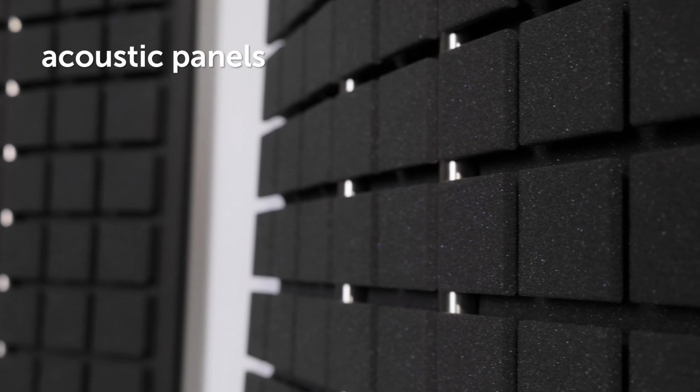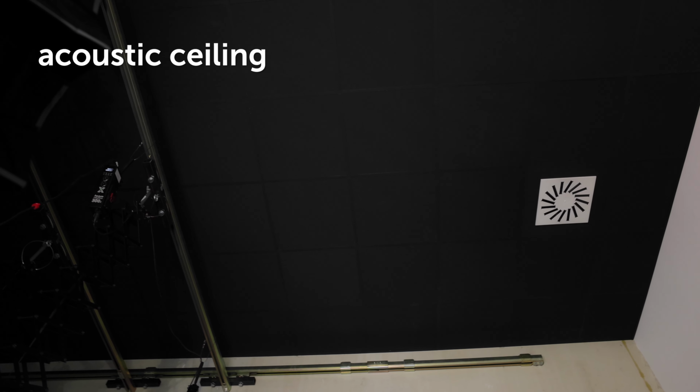Last but not least, talking about audio, you could need a bit of acoustic treatment, like we have here in the studio, acoustic panels that are movable, and an acoustic ceiling for good audio.